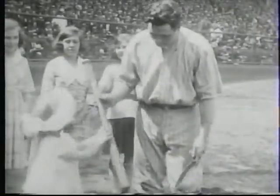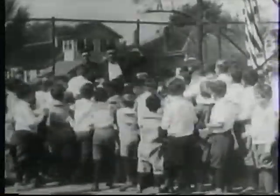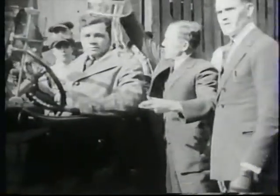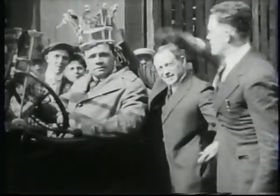Above all, he was the idol of the youngsters who saw in this orphan the culmination of all their sandlot dreams. Babe Ruth was not only Mr. Baseball, he was Mr. Athlete, Mr. Golden Twenties, Mr. America, the king of sports when sports were king.